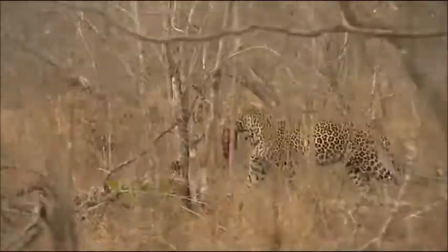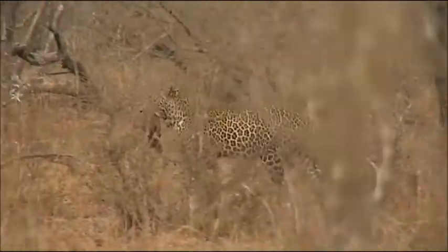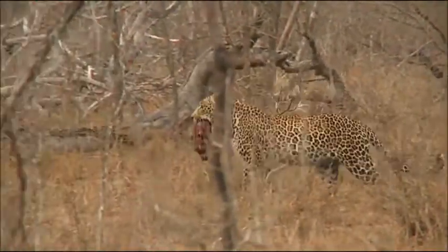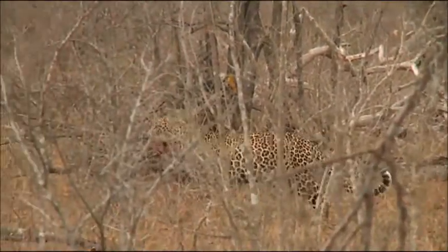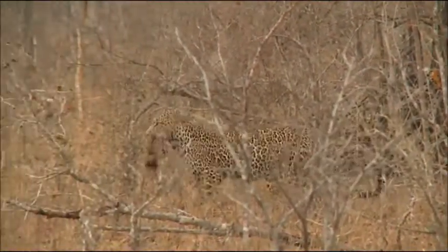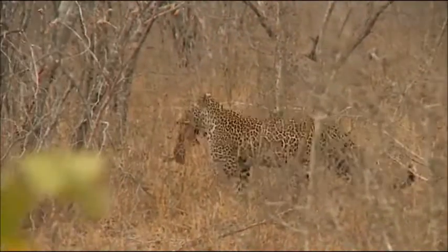He might take some of that meat, if it is an abandoned lion kill or something like that, and try to store it in a tree. But we'll go back to try to figure out what the carcass is shortly. So guys, see if you can figure out which leopard this is. It's definitely a young male, but who exactly, I'm not sure.